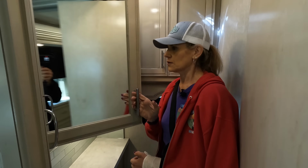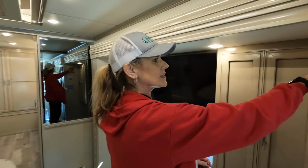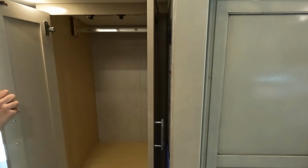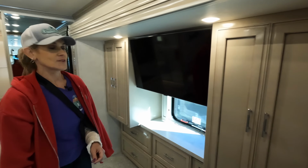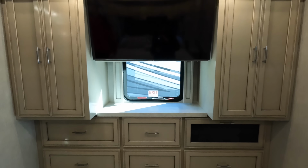Nice privacy door. That's a long privacy door. Come on in. I'm loving the wallpaper, by the way. You like that? Yeah, it's like that zebra. Really, really nice looking. Okay, so you have 2 smaller wardrobes on each side of the TV. His and hers, his and his, hers and hers, whatever you want to say, with a nice array of drawers underneath. That's a large TV.